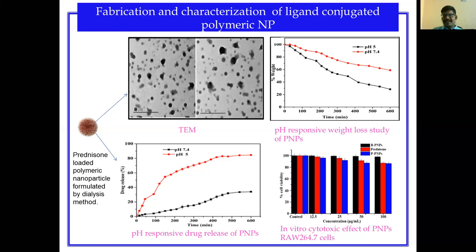Further, we studied the drug release pattern of the polymeric nanoparticles at two different pHs. We are able to visualize that at pH 5 more drug is released due to decomposition of the hydrazone bond present in the polymer in the acidic environment.